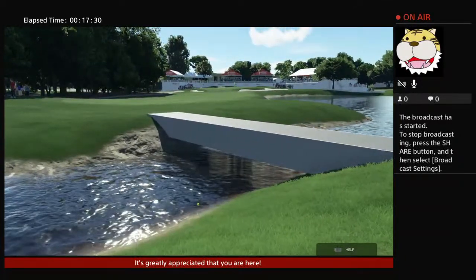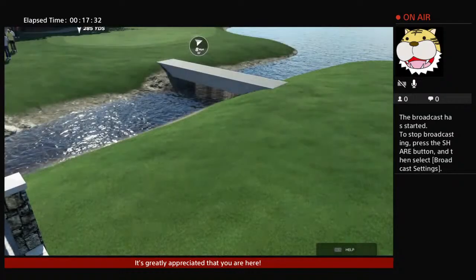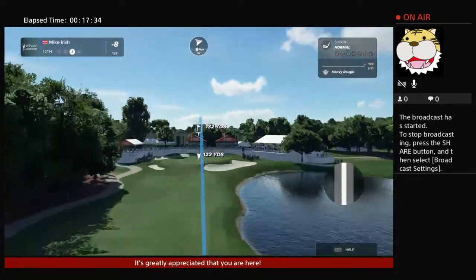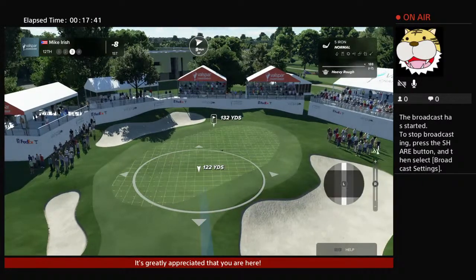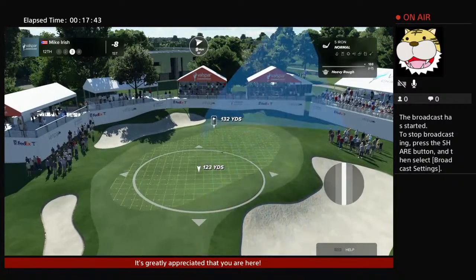That's going to find the water, sadly. Henny, how's that ball lying? This is like a bad lie with a bit of grilled bad lie on top, sprinkled with dashings of bad lie.